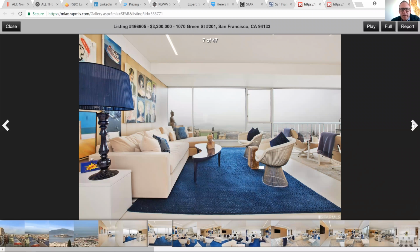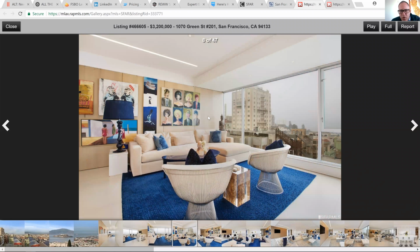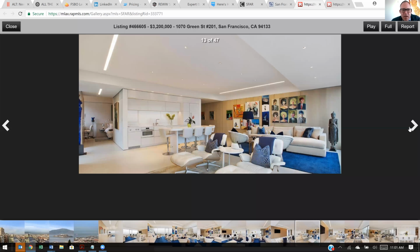But look at this unit. Nice, clean, straight lines, just open. Look at the ceilings. This is killer. So it's a modern renovation. It has that mid-century feel. When I look at the nice big wood walls, the kitchen's clearly more modern. Nice white. But look at the views, guys.